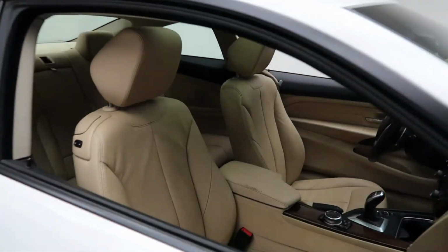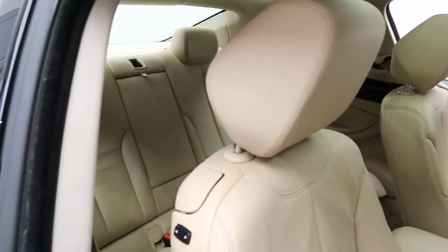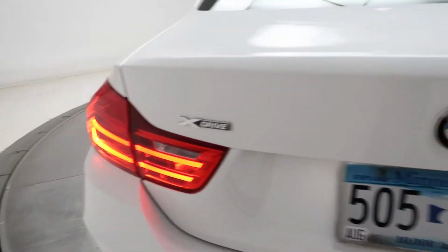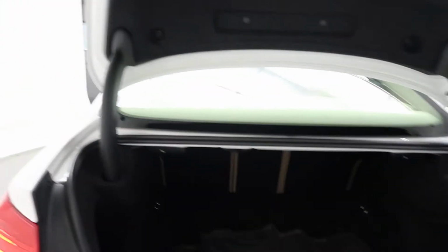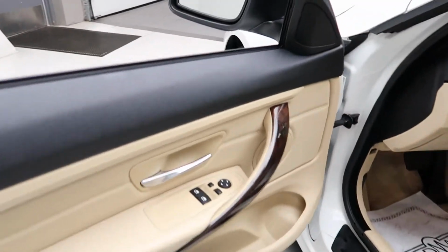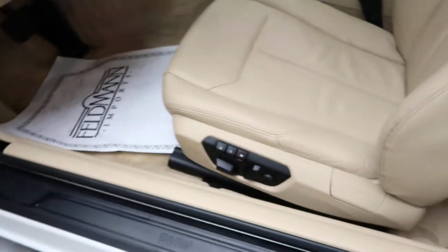A beige leather interior. Sunroof. Coming around back, you've got our xDrive 420i badging. Set of all season floor mats, fold down rear seats. Alongside, this one does come with keyless entry, nice brown wood trim, power windows, power seats.